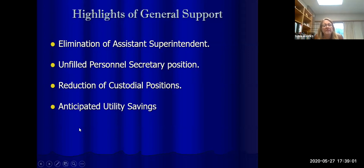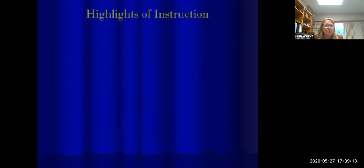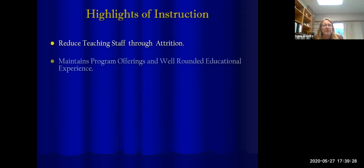We do have some anticipated utility savings, which we talked a little bit about just in our last portion of the meeting, and a significant decrease in equipment purchases. So hopefully everything will remain intact. The highlights of instruction, we are reducing a few through attrition, and that's retirements and vacancies. And we would like to maintain the program offerings and well-rounded educational experience that we currently offer.